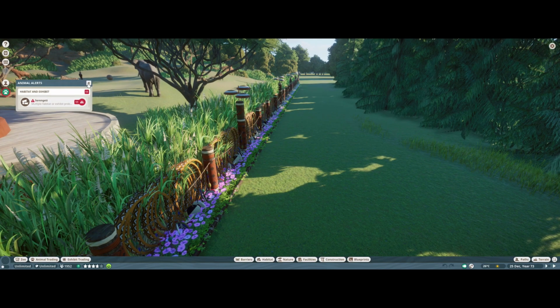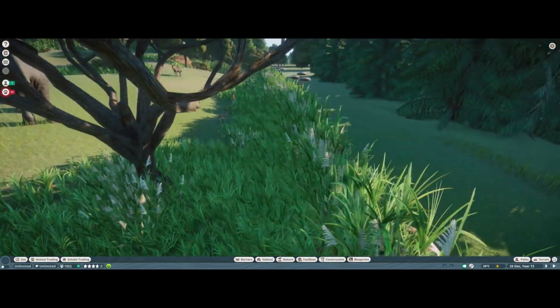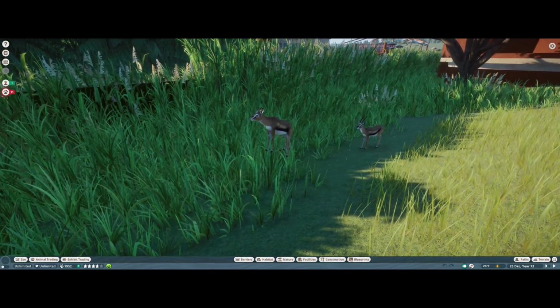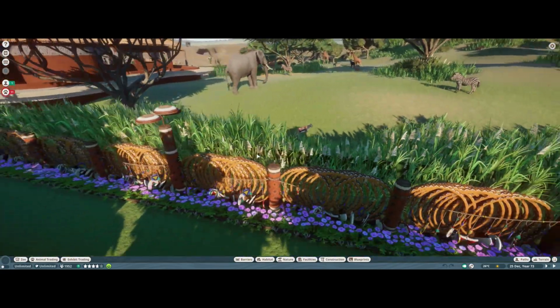I know everyone's escaping, it's fine. All these important alerts. Oh, that might be a problem. I've got antelope scaling the grass to get out. I might have to fix that.